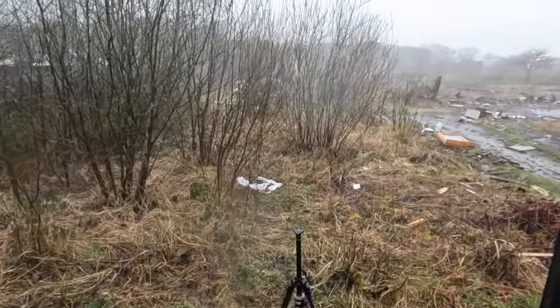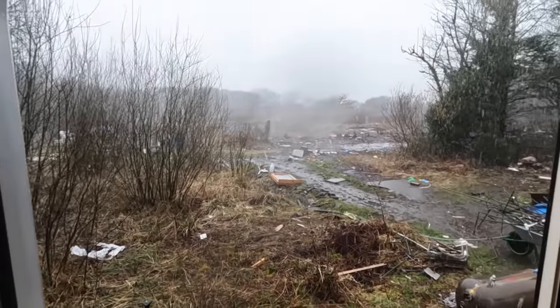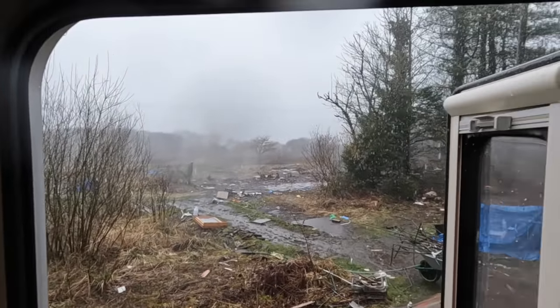Just showing you how wet the land is. Look at this, just ridiculous. Look at that. You can't even see it. Absolutely chucking it down.